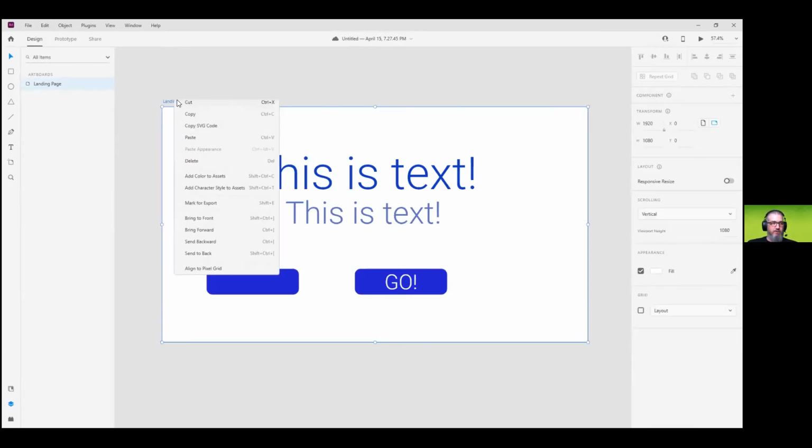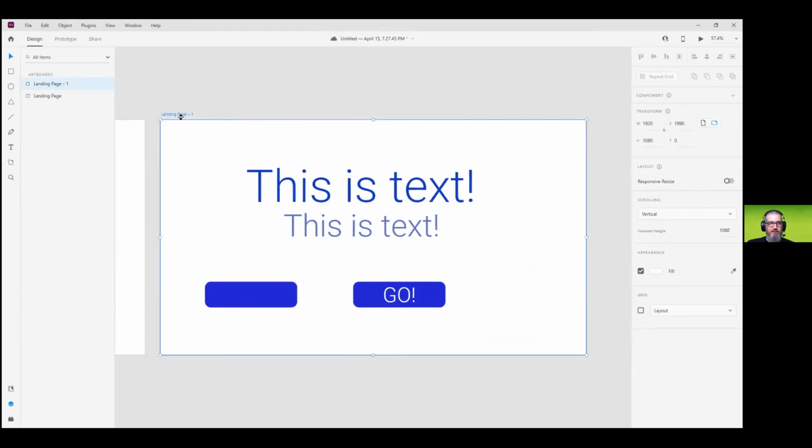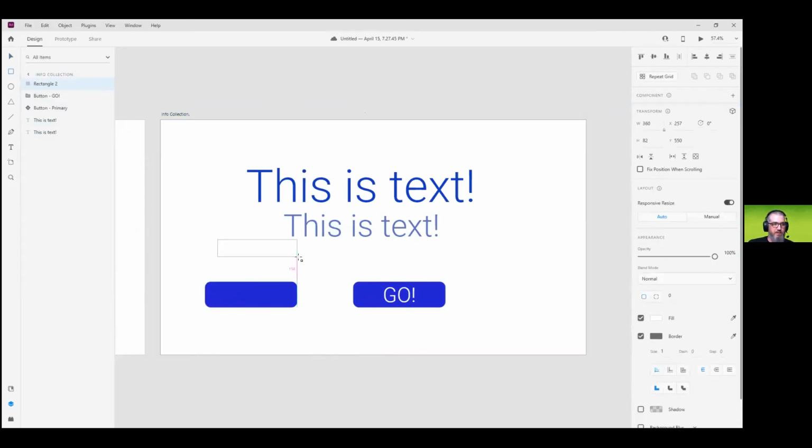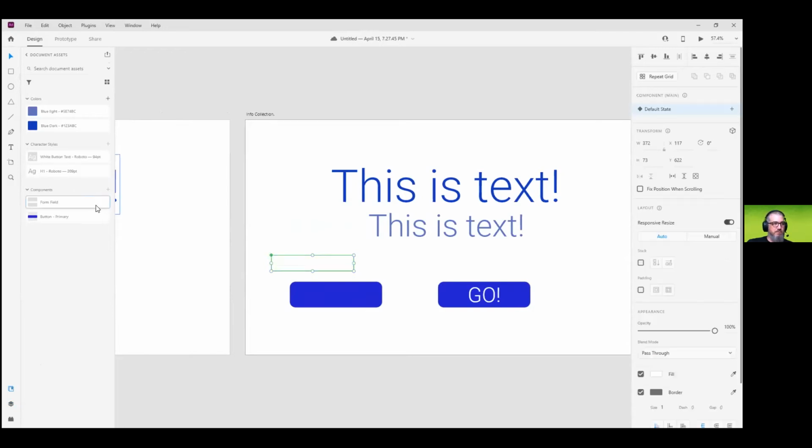And so even if you're duplicating the page, and it comes out and you got landing page 1, that's not okay. So maybe you have info collection, or whatever you want to name it, and you're going through and you're going to make a text box, right, and text entry box. Go ahead, see rectangle 2, not good enough, make it a form field. Now, if you're anything like me, this form field is something that you're going to be using over and over again, and you could easily make a component of it. Right, and so it's named form field.